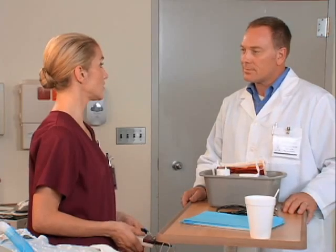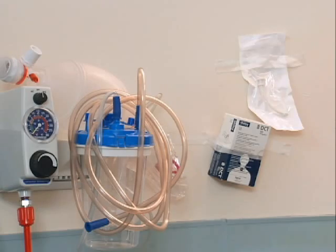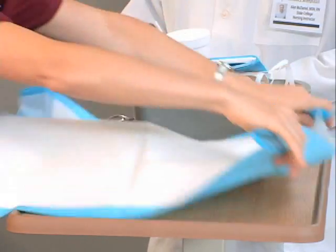All right, respiratory rate and depth seem good. Oxygen saturation also looks fine, 98%. All right. Now ensure that you have the emergency equipment we discussed earlier accessible in case you need it. It's right over there. Good. So, what's next? Let me set up.